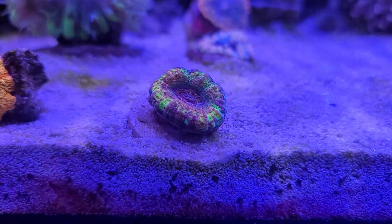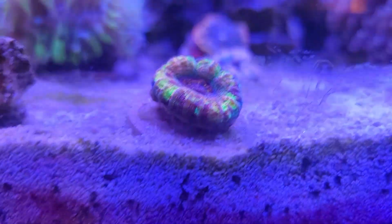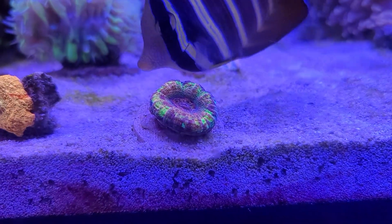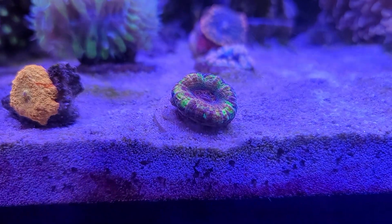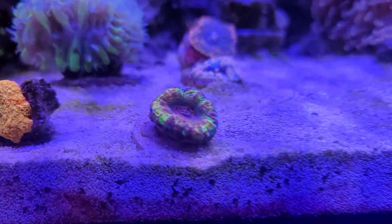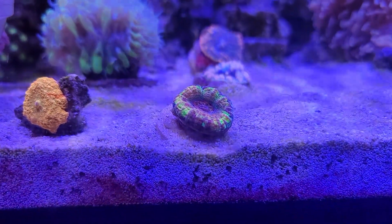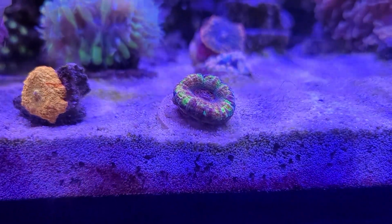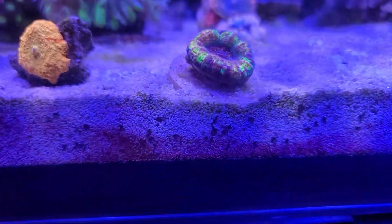And then there's this guy. He was the most impressive thing I got. He's definitely not an Acan of any kind. He's definitely kind of like a Scoly. I'm thinking it's like a Master Croc Island Scoly. If you guys know, let me know in the comments. I'm really not sure, but this guy has some potential. I think if it is what it is, and I got it for a good price, 120 bucks.